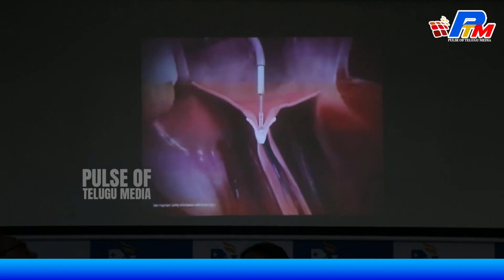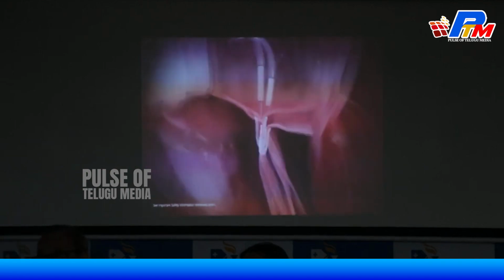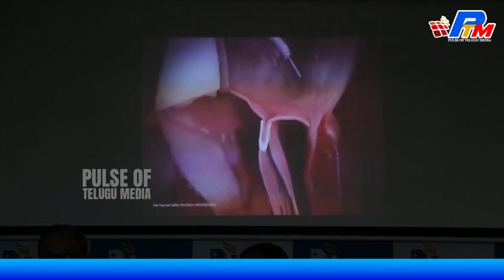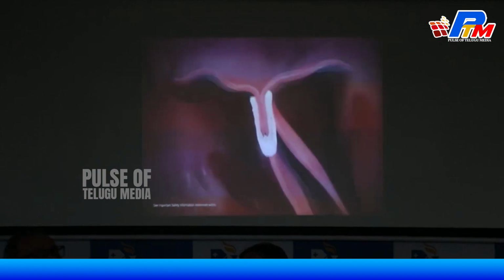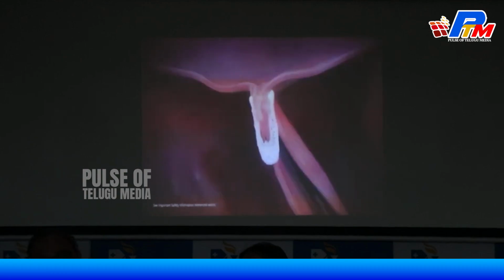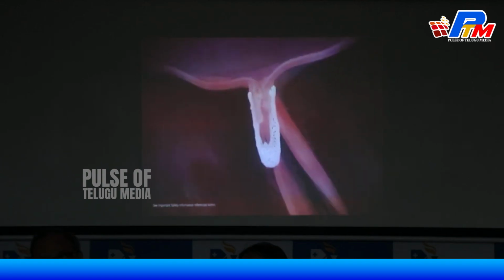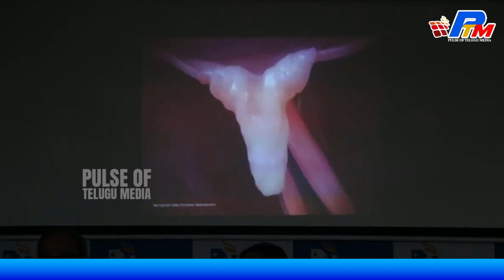So this is a transcatheter procedure where we don't need our regular practice of open heart surgery, stopping the heart, opening the heart, correcting the mitral valve, or mostly replacing it with an artificial or tissue valve. That is the regular procedure. This is a very minimally invasive procedure where the turnaround time is also very short.